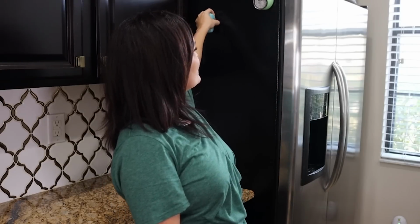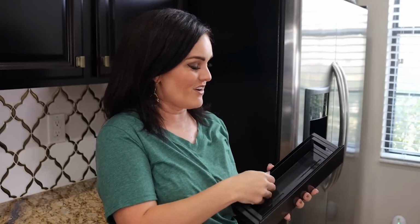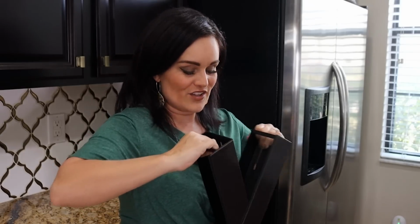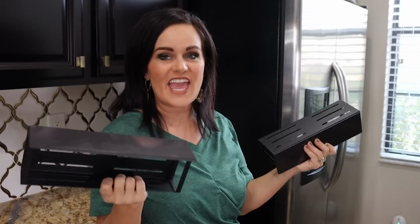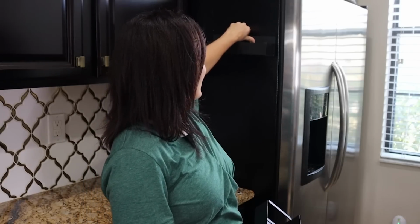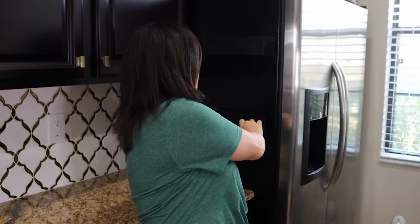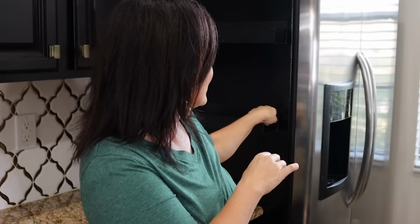I'm going to remove a couple of these magnets right here, and I found these most amazing metal shelves on Amazon. They might come in white as well, but I got them in black. They are very heavy duty magnets, so they are super sturdy, and we can take advantage of the side of our fridge to store some of those things that we use on a daily basis. We can just tuck those in and take advantage of it.